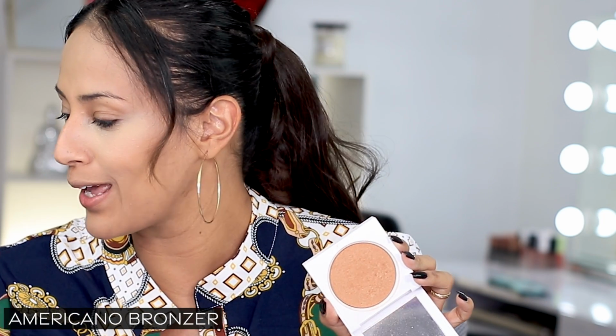For my bronzer, I'm gonna use, if you guessed it, because you know me, their bronzer in Americano. Where's my bronzer brush? Girl, where is it? I love her. Look at that. Mira, it's literally like I barely did anything. You saw that. I went from this to this beautiful, warm, bronzy shade. It just agrees with my skin tone.